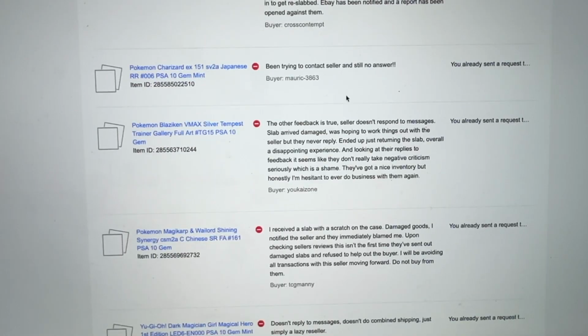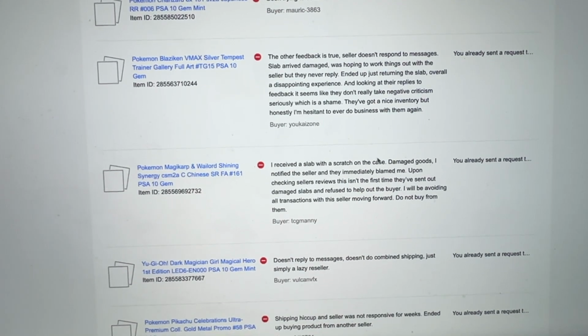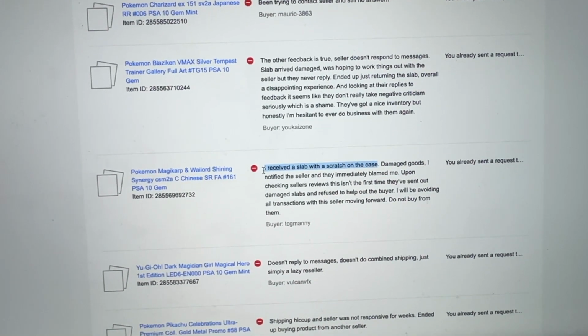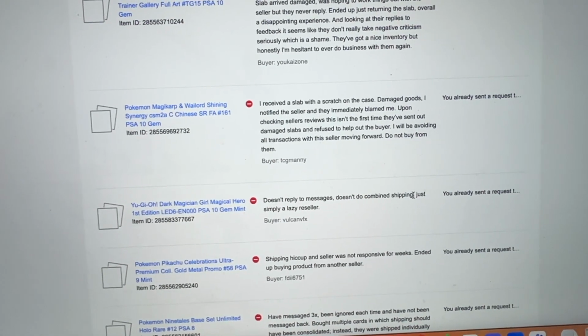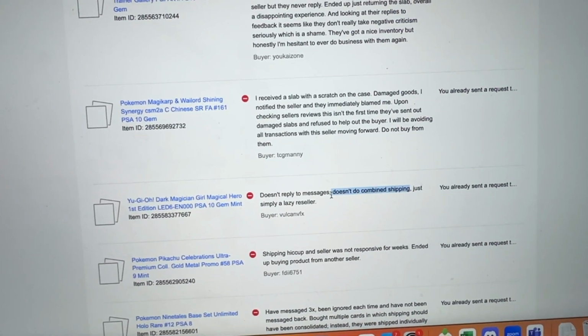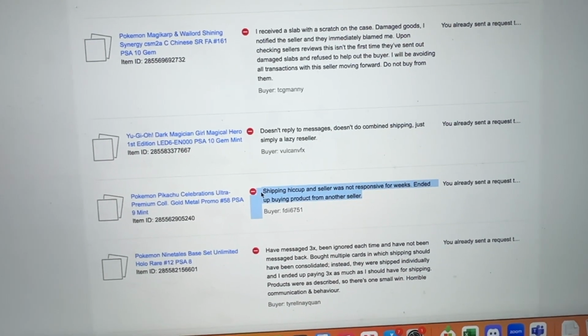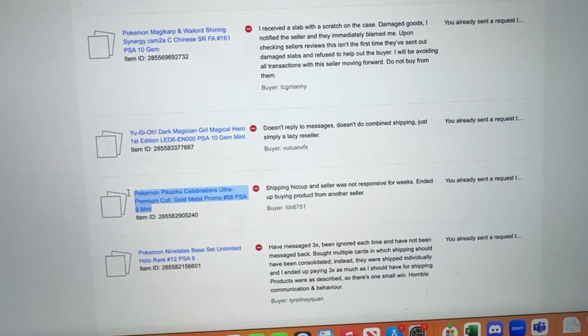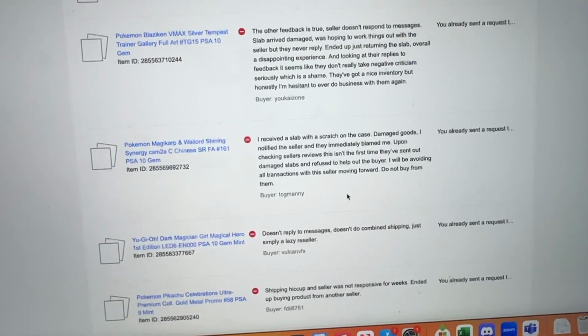Worst seller I've ever dealt with. Got that one removed. Some of these will be my fault, but some of them actually won't be, and you just will never get them removed. This one received a scratch on the case, but never showed a picture of the scratch. This one says we don't combine shipping, which we absolutely do, all the time. This one, we sent the cards to them and it was returned to us. The shipping address they put was not correct, but apparently that was our fault.